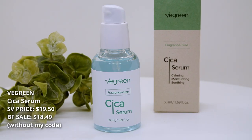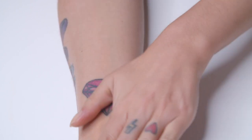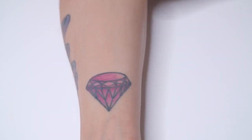So in case you are looking for a little bit more of a calming, more of a soothing serum, you know, if you are looking for some cica, maybe some centella, tiger grass, this is one of the best juicy plumping serums I've ever tried when it comes to a centella product. So this is the V-Green Cica Serum. This is just going to give you like this glass skin effect, this super juiced up, really hydrated skin. This is so soothing. If you have irritated skin, this will immediately soothe and calm your skin.